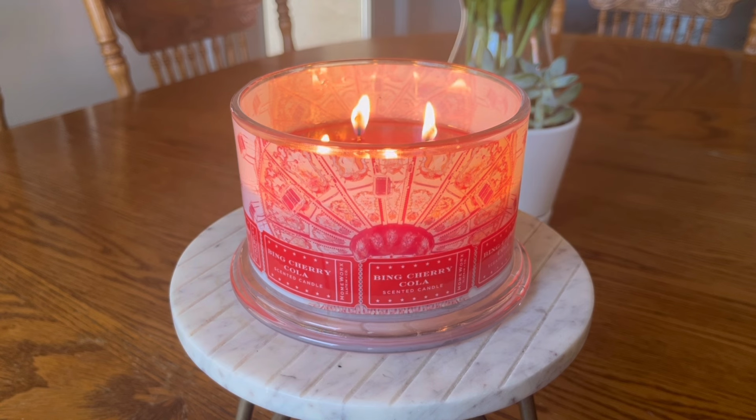They also released funnel cake, I believe it was cotton candy, and berry snow cone. They did not bring back the caramel popcorn, the triple berry pie, that's the one that I always seem to forget, and there was a chocolate waffle cone. So I wish they would have brought those ones back as well, but they didn't.